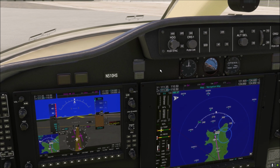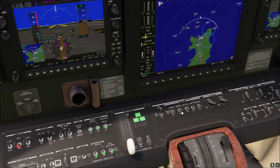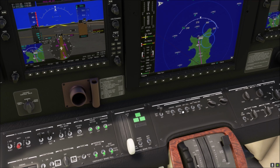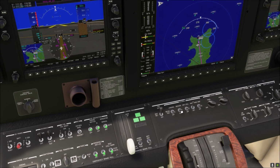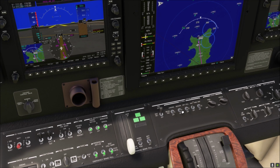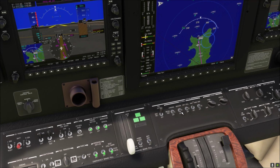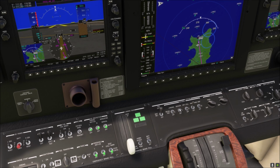Gulf Air Bravo Sierra, at ramp for 5, request engine start. Gulf Air Bravo Sierra, engine start approved. Call when ready for taxi. Wilco, engine start approved, Gulf Air Bravo Sierra. I don't know why I've got a call sign Gulf Air Bravo Sierra. That's not quite right. But let's not worry about it.